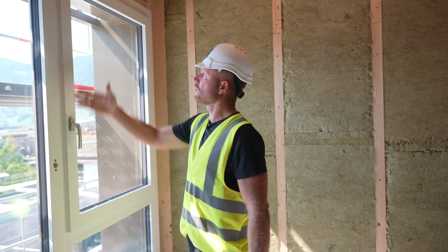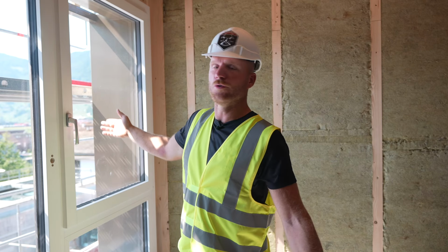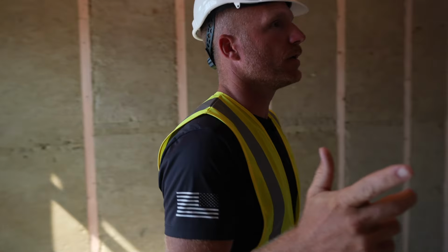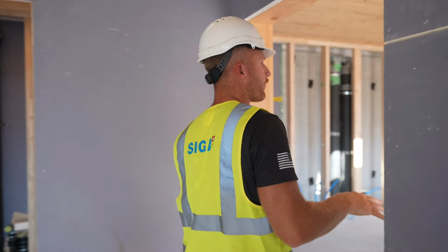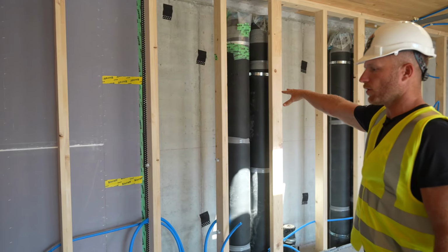And when it locks, these things are completely sealed. There's no room for air to even come in here, right? The other thing I wanted to show you was in this room here, we've got a lot of the open framing. So you're going to notice here, this is like the party wall. This goes out to the hallway.